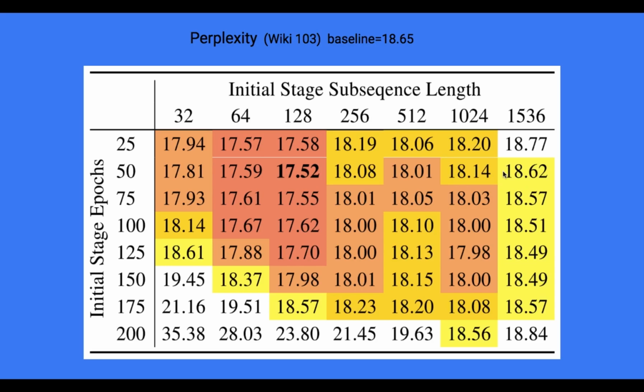Okay, so this is quite interesting, how you can stage your training. And this actually challenges the assumption that the longer the sequences you feed into your model for training, the better. Basically, it's not necessary. It's very counterintuitive, I know.